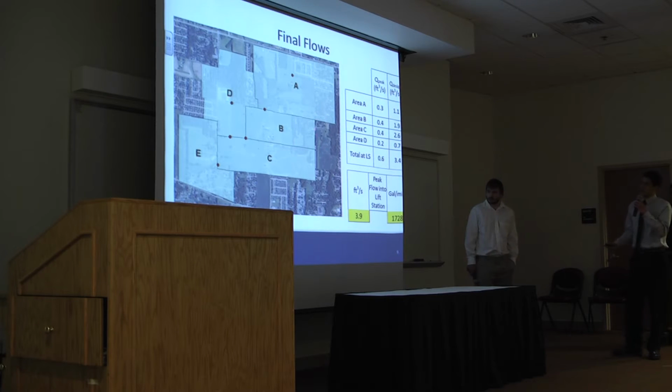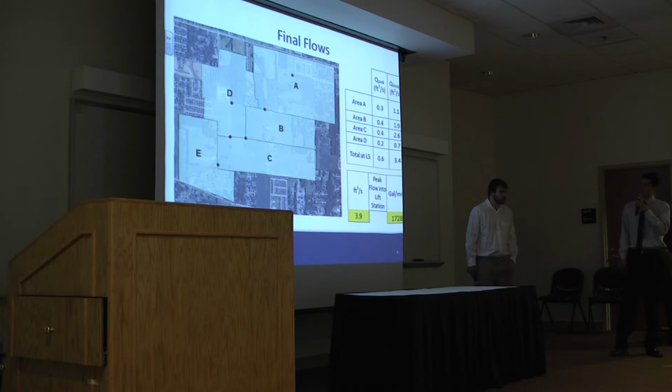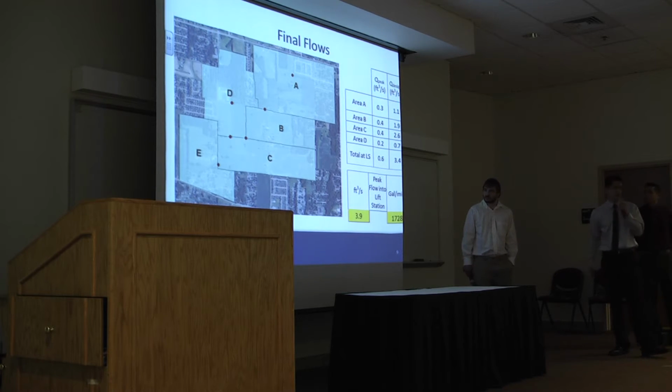This is just a breakdown of each area. So this chart here represents Q Peak and Q Design. Q Peak only represents the developed land, so the houses that are already there. Q Design would be what we designed from, so the developed and undeveloped land. This chart here excludes Area E because it would have its own separate pipe eventually into the lift station. It wasn't involved in the sizing of the pipe for the trunk sewer.